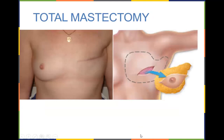Total mastectomy. One side removed, the other one not. Here we're taking a lot of fat cells and the nipple and the areola. The one on the right-hand side could be a good candidate for implants.